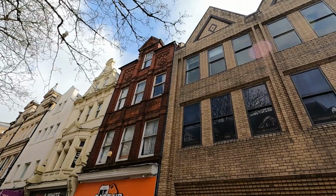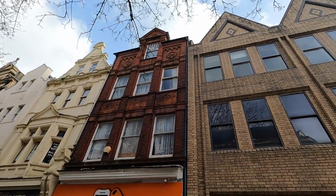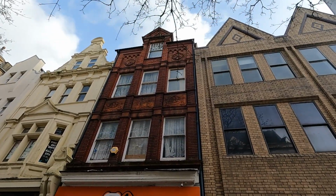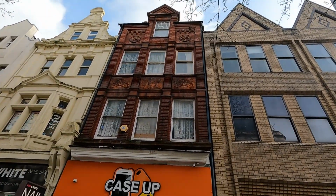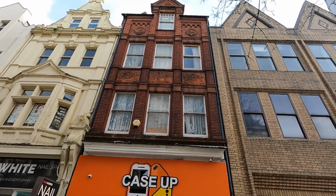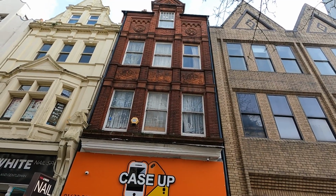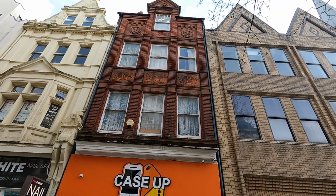Because next door to this modern brick build is a much older brick build. You can see on the dates up the top, 1894. And someone took the trouble and had the pride to put APC, sorry, on the centre.